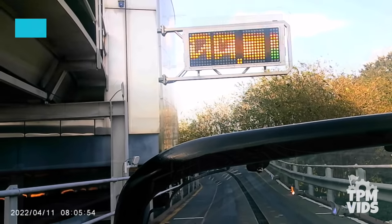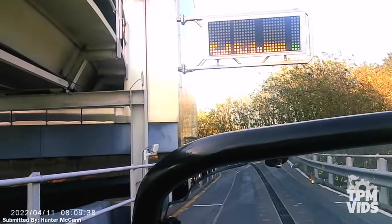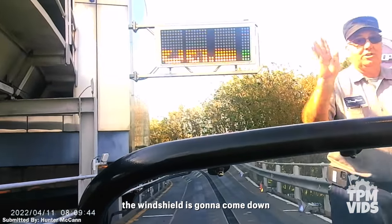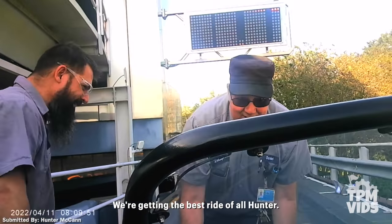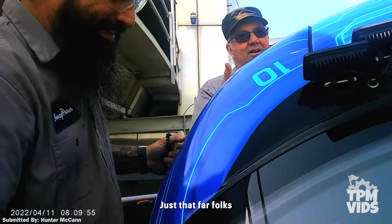Now, these powering down announcements don't always mean an in-show exit will be taking place. This is my first ride breakdown, you know? Okay, so I'm gonna have to open up the hood. When I do this, the windshield's gonna come down toward you. Oh man. We're getting the best ride of all, Hunter. This is cool, man. This is my first in-show breakdown. There you go. Just that far, folks.